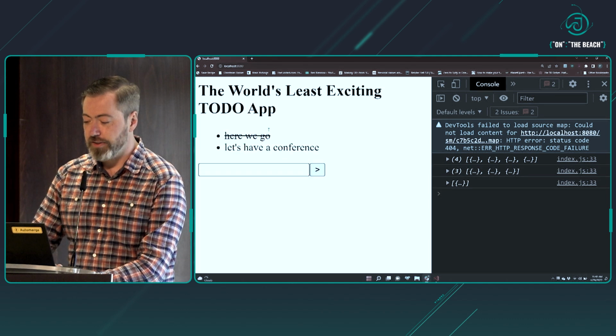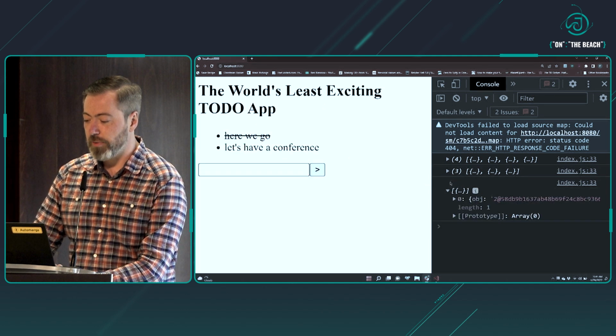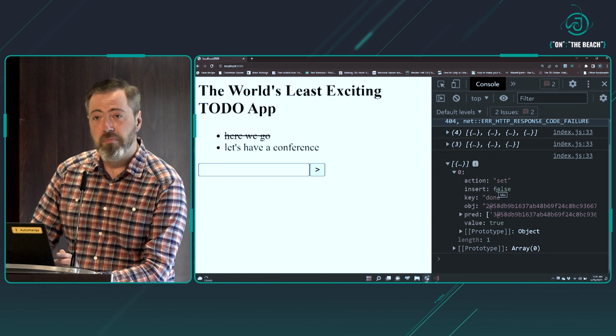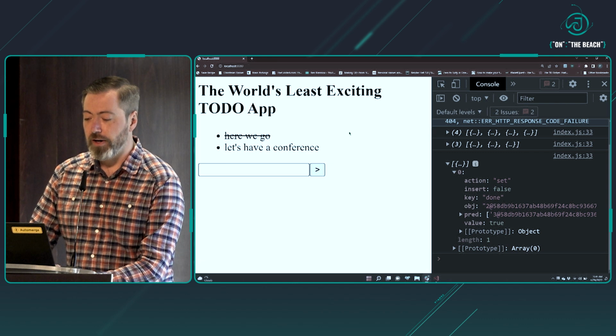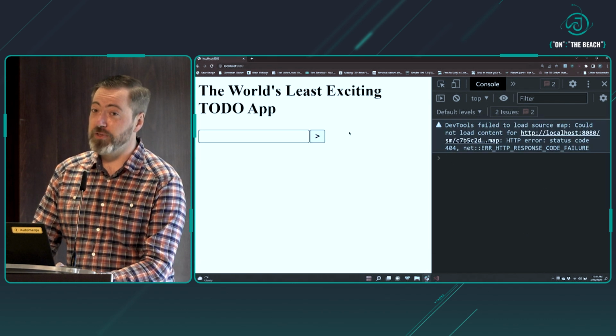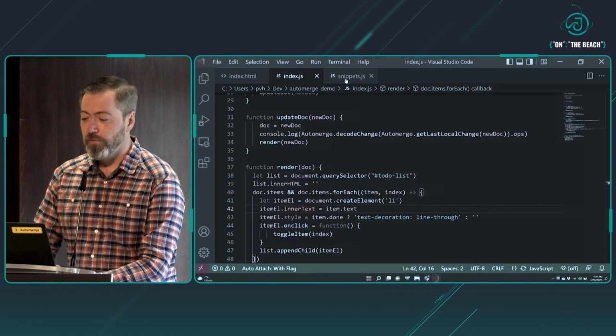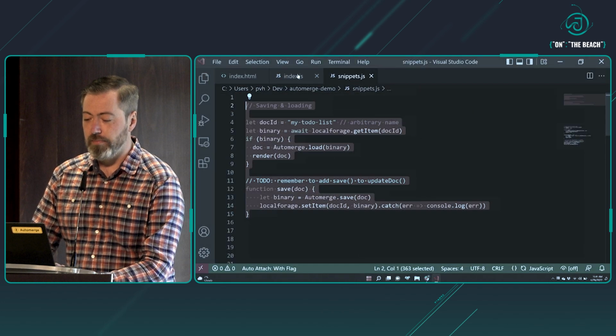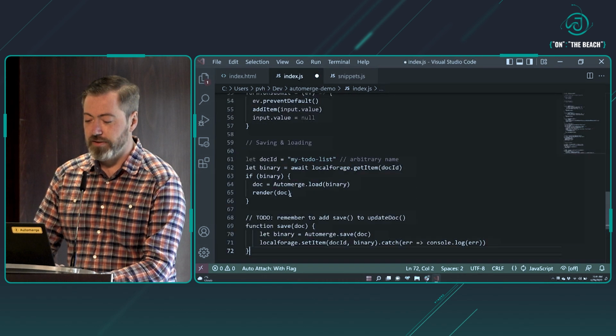Cool, great. And you can see here the operations that are happening. Let's pop one open. So we've got some object ID here, and then we are setting it to false. Cool, on done. All right, so now we refresh, and oops, all our data's gone. We should probably be storing this somewhere. Fortunately, I have written a robust and complicated persistence function here. It's this 10 lines or so.